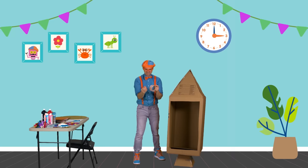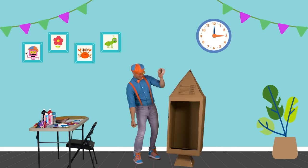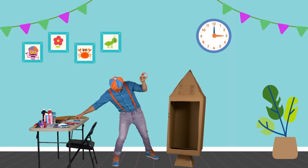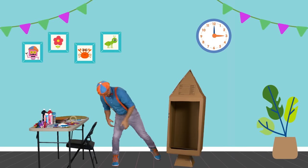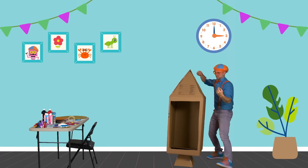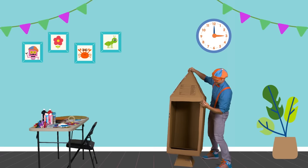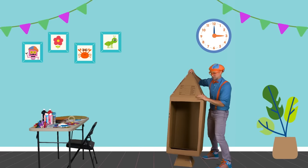Oh, sometimes the tape gets stuck, but that's okay. We got it. All right, there we go. Give it a little slice. And then tape up the other side. Wow, here we go. I am so excited to go into outer space.